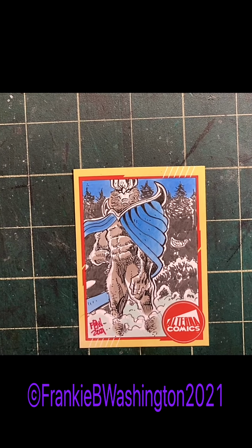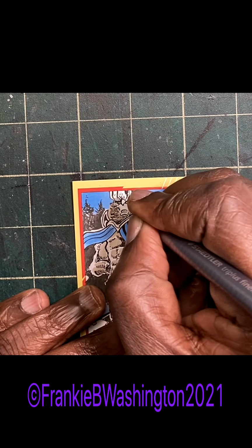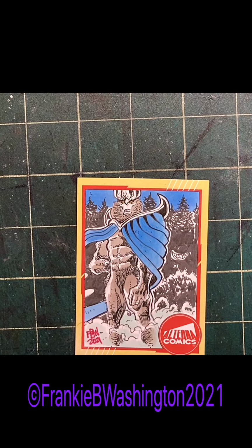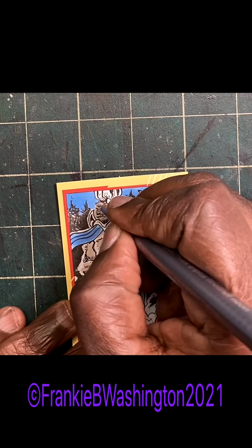All right, so I'm looking at this. P says he has yellow eyes. So I'm going to go in with my Staedtler pencil right here, and the pen, sort of. I wish it was a little bit brighter. I'm going to go for a more fluorescent look around the eyes, just to enhance them.